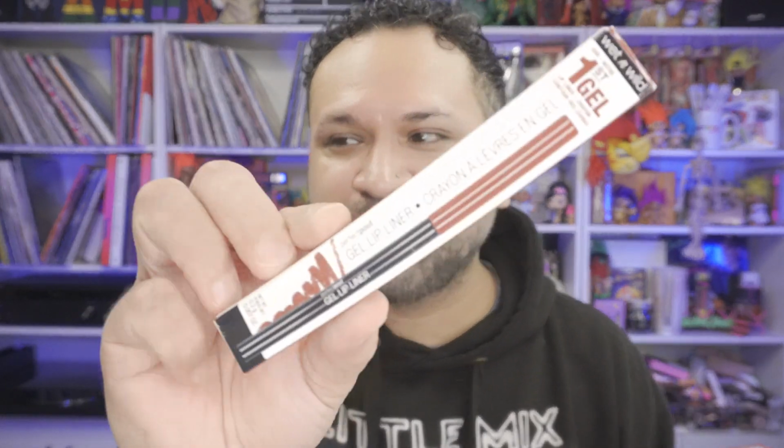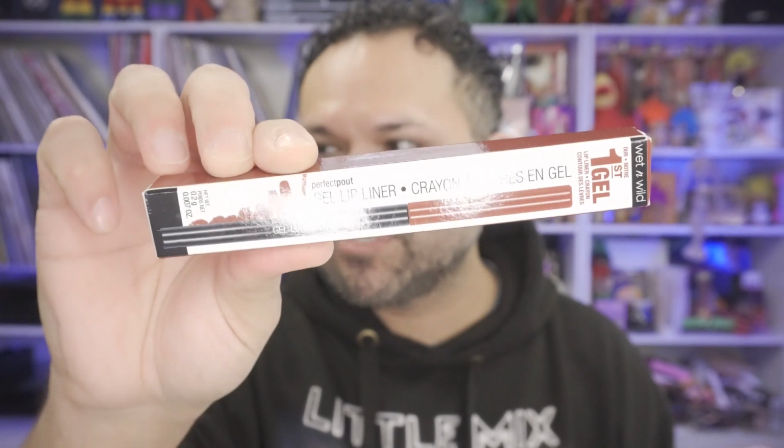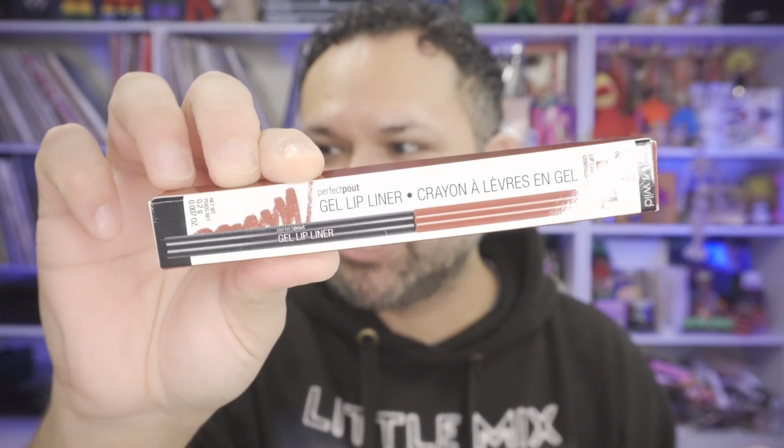Alright you guys, the first product I ended up picking up from Amazon is the Wet n Wild Gel Lip Liner. I was trying to get something close to the MAC lip liner in Chestnut, so I think this is a little more on the brick tone, but it is what it is. The reason I reference MAC Chestnut is that it's a very popular lip liner color.